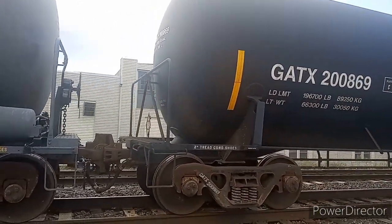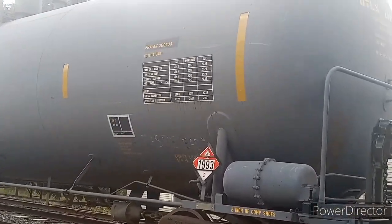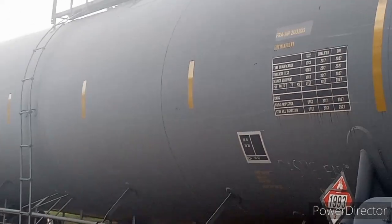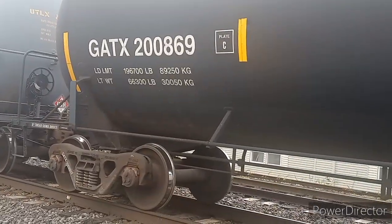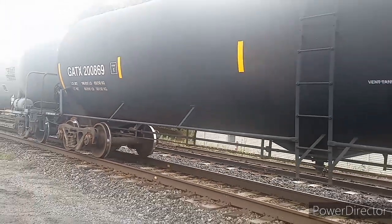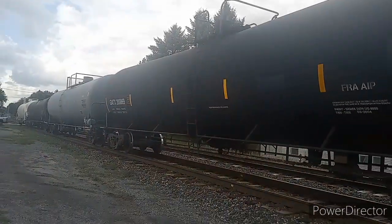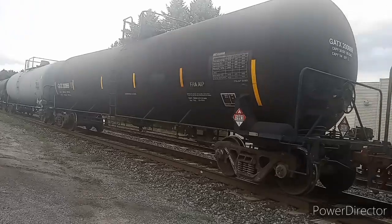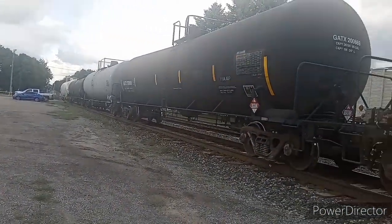It's a kick-up spray on the ends of the tank cars. The camera isn't really picking up the subtle details in the weather. Got dirt under there. Little square patches. Jeez. That was loud.